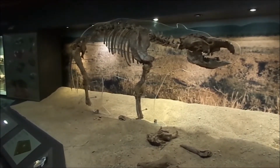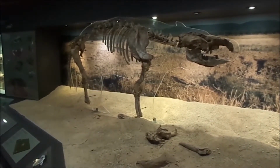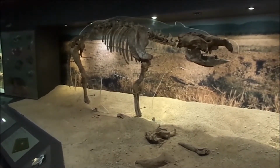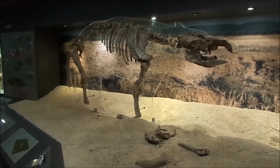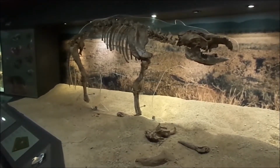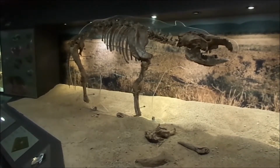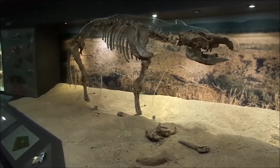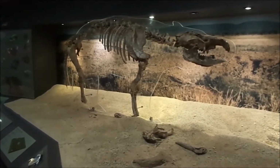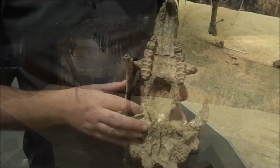Now, this is in part a response to the quality of the browse. The plants were getting tougher and drier, and they had to eat more of them to keep themselves fed. So that required larger guts to digest larger quantities of lower quality food. It also helped insulate them against predation, because of course once habitats started opening up, they were out in the open and vulnerable to predation. So becoming big was a way to protect yourself.